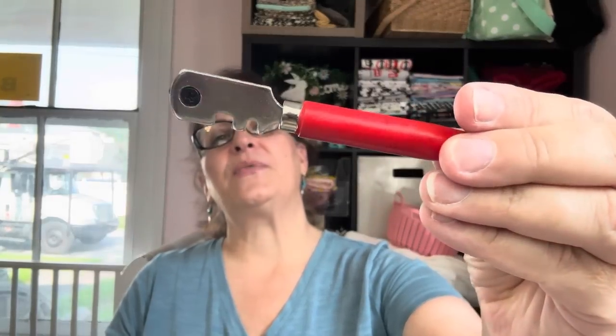Okay, so what's next? Oh, this one's coming out. This is a glass cutter. This is supposed to be a precision glass cutter. I have no idea. This is for Big Brit. This is his wheelhouse. It was $1.09. We'll let you know.